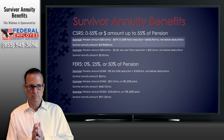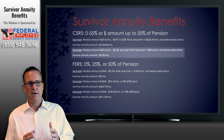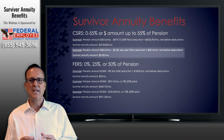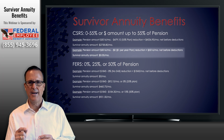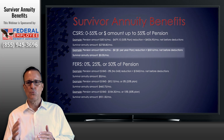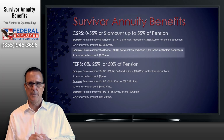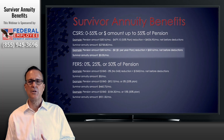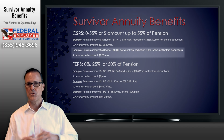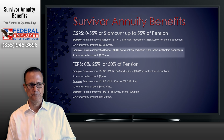$2,758.80 per month. Now, let's use an example whereby the federal employee is going to leave the lowest amount possible to the surviving spouse and still be able to retain the group health insurance for that surviving spouse, which I'll discuss a little bit more later concerning the health insurance. Because the Survivor Annuity Benefit Plan selection does have an impact on the ability for the surviving spouse to continue the group health insurance. Very important planning point here.